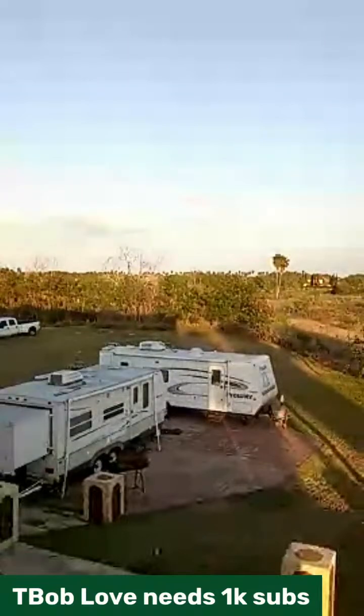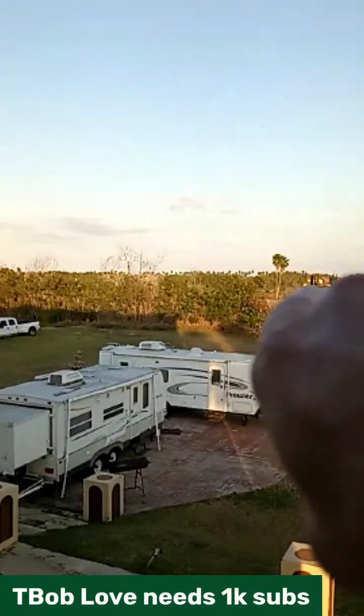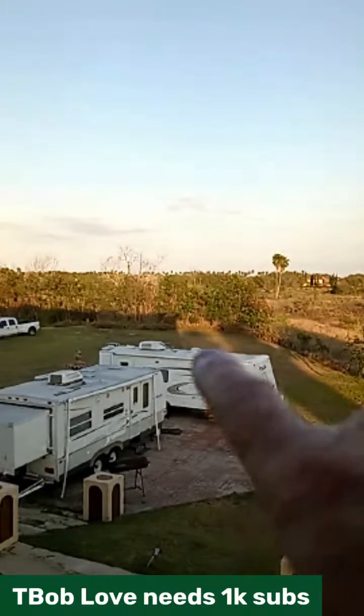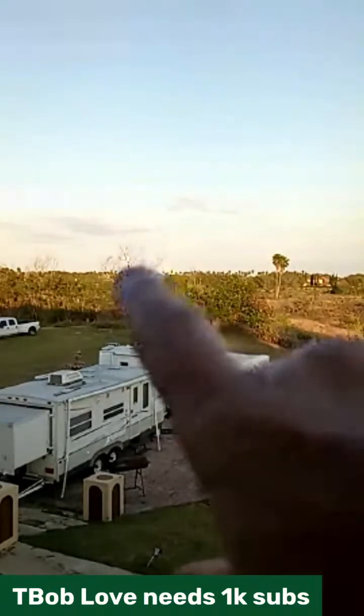Well, the only hawk we saw today, kind of at a distance, was the Harris hawk. And like I said, he's way across on the other side of the field right now, perched up in a clump of trees out there. There goes a little titmouse, just landed right there in that tree.